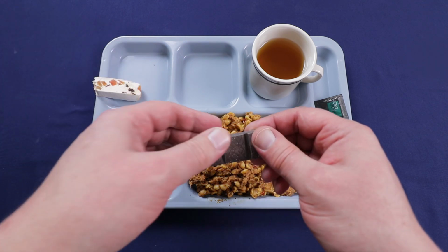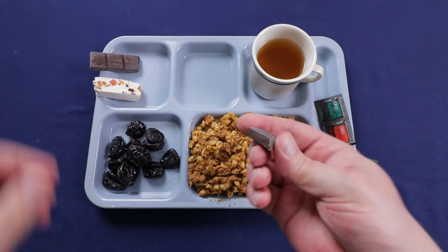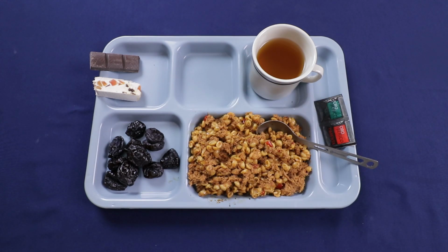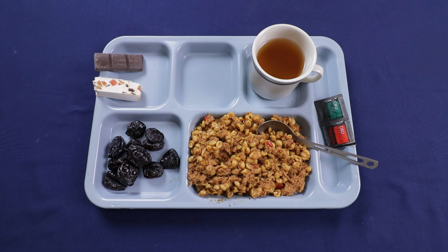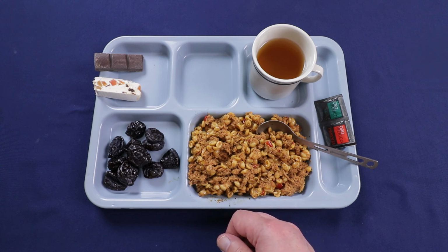And check out our chocolate bar. Yeah, I've always enjoyed this chocolate. 60%, not very sweet, a little bit bitter. Got a really good balance, very enjoyable. But anyway, besides dinner, that's going to do it for this review. Overall, I think everything's really good.